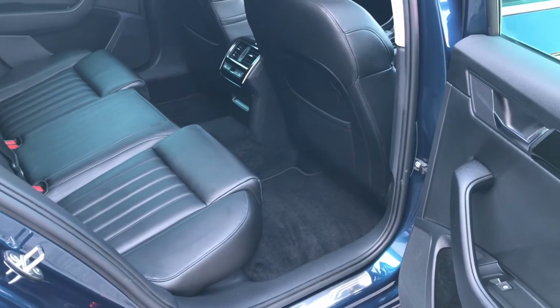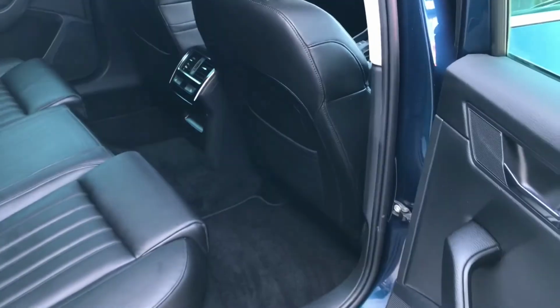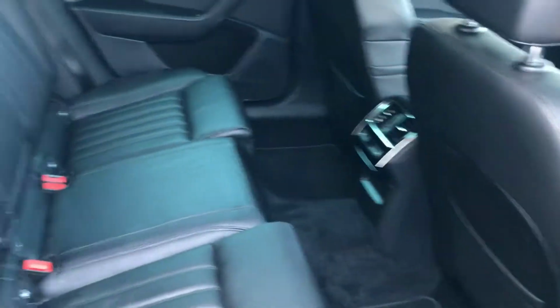As with the exterior of this Laurin Klement model, the interior is in very good condition. Features a full black leather interior, Isofix location points to both outer rear seats.